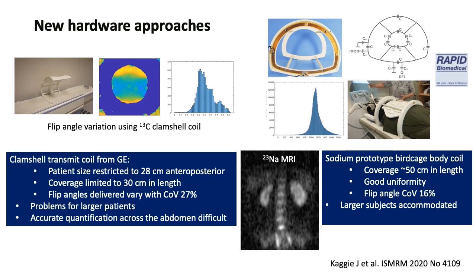Now, one potential solution to this is shown on the right-hand side. It's a prototype coil we've developed with Rapid. Josh Kagi will be presenting it at this ISMRM. And it has coverage which is now 50 centimeters in length compared to the previous 30. It's got excellent uniformity with a flip angle coefficient of variation of 16% and allows us, as you can see in the photograph, to image much larger subjects. The example sodium image is shown here, and it's very exquisite in terms of the detail that we can now identify on sodium MR.